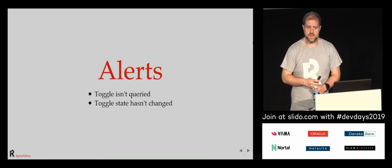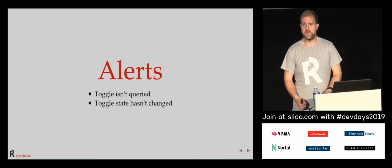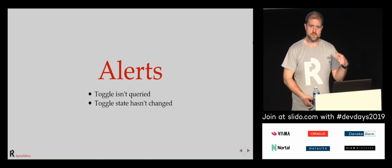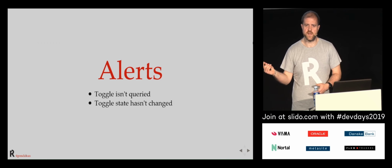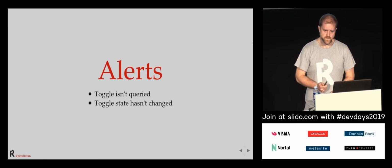So from this you can then add alerts, like has the toggle been queried in a while? If it hasn't been queried in 2 weeks, 3 weeks, whatever your time period is, send a message somewhere. Has the toggle's state not changed? If it's being queried constantly, but everyone's always receiving on, then you've effectively got Boolean as a service, which is a lot of latency for true or false.